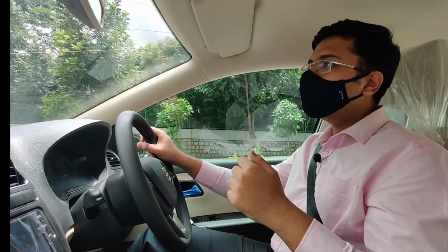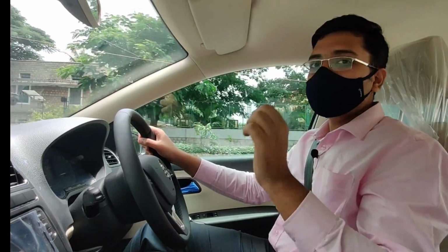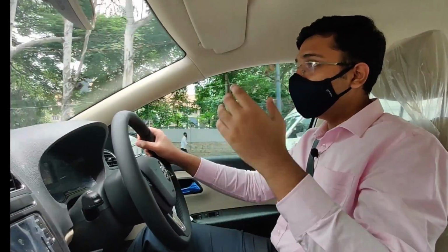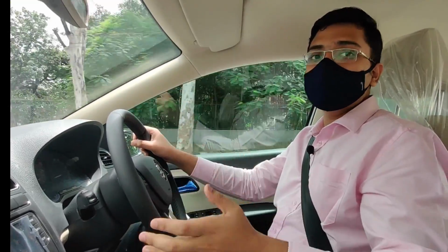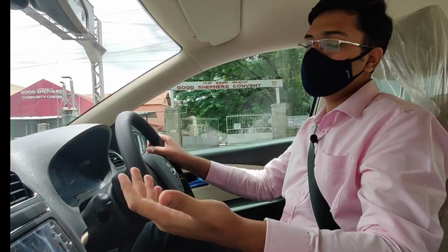With the previous vehicle, there was the 1.6 liter engine that came with an AT gearbox, but it had a small lag when you had to shift from first gear to second gear. Now with this all new AT gearbox and a 1 liter turbo petrol engine, Skoda has rectified that issue, and there is no such lag when you want to shift from first to second.